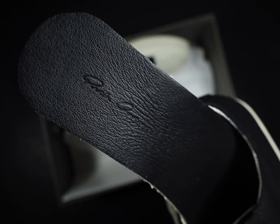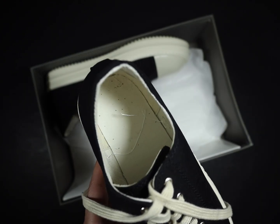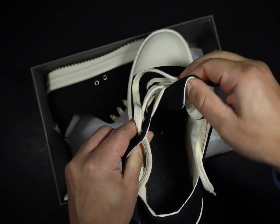What does that say right there? Rick Owens on the insole. I've seen some that actually say Dark Shadow on them. There's several variations of this sneaker. There's a high top pair where the laces wrap around the ankle.